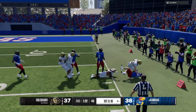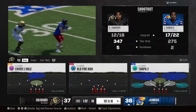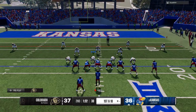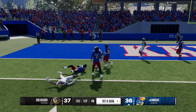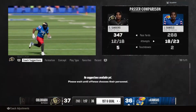Nice job slipping the screen behind them, making the easy catch, and then getting downfield, picking up some extra yards. Well, I know the tight end did some good things after the catch, but got to give the quarterback credit, too, for the location of the throw. Because he put it out in front of his big man, he was able to make the catch and accelerate, creating some distance there between him and the defense. Lots of good stuff on that play.